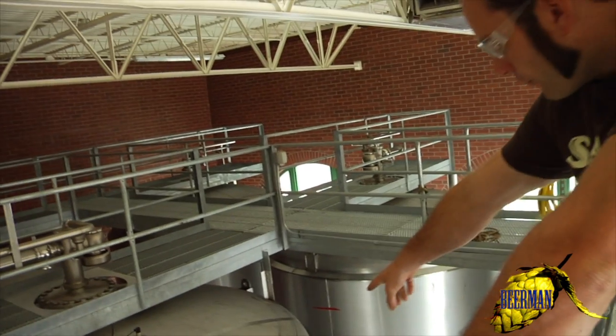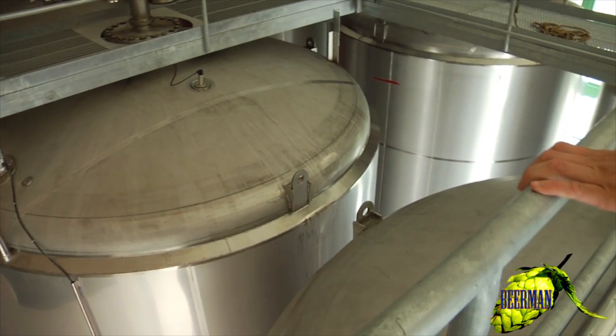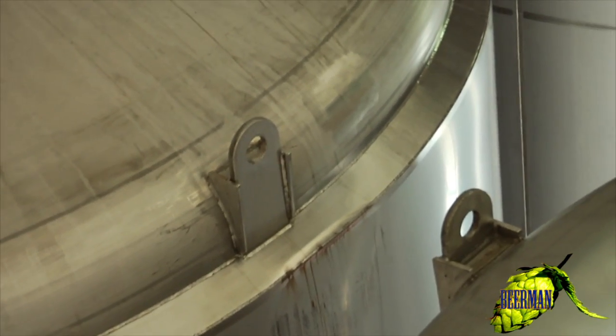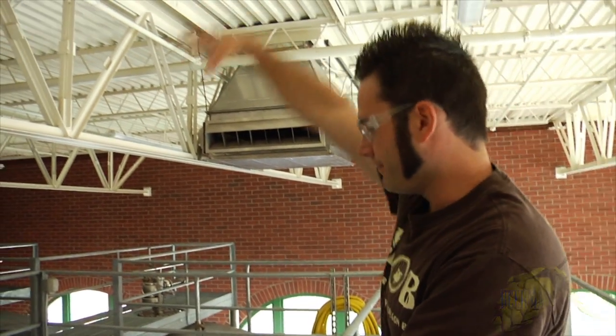And you can see right here these little brackets. That's actually where they dropped them in with a crane. So those don't really serve any brewing purpose. That was just so you can move these tanks around because they're so large. And then they take off the roof, crane them in, and drop them into place.